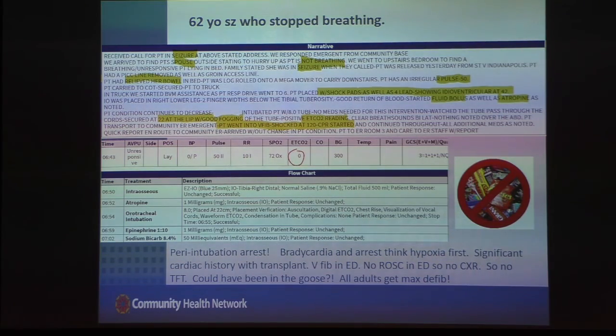Shoot. So, gotta get this documented, put the number in there, make sure you check it more than once, because this means you did not intubate the person, or at least we didn't document it correctly. So make sure you get that down. That should be in there somewhere in the chart that we have a good waveform. Fogging the tube will not be enough to get you off the hook. So make sure you document a couple rounds of end tidal. Could have been in the goose. All adults get max defib, so 200.